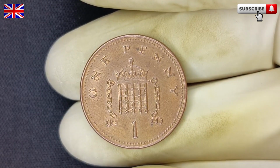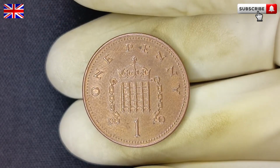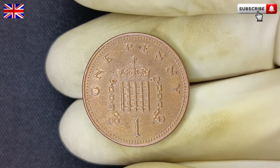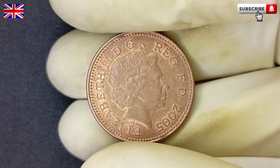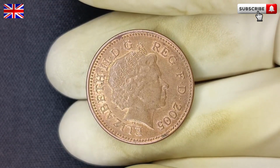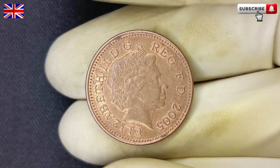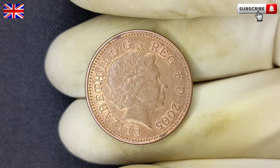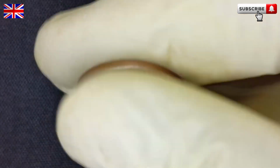Stories where the ordinary becomes extraordinary. Where history breathes through metal. Where pennies transform into fortunes. And the United Kingdom Elizabeth II 1 penny from 2005. It is one such legend, a coin that started as humble change and ascended to a breathtaking value of $19 million. Keep collecting. Keep searching. The next treasure might be closer than you think.